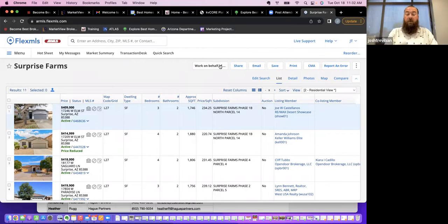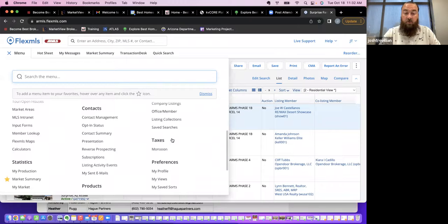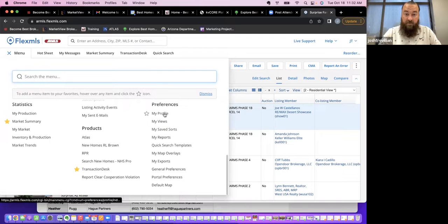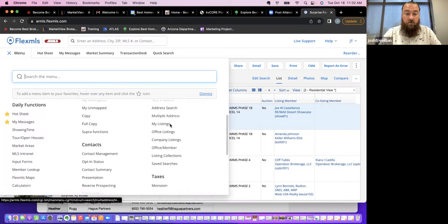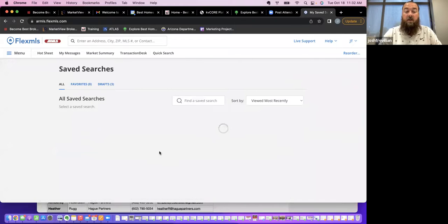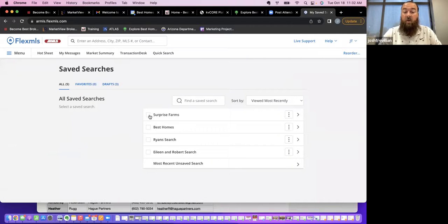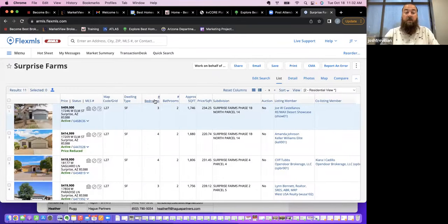Now what happens is you can come back into the menu, and over here to my saved searches. So it's under search, saved searches. Now you can click on that, and here is where they're going to populate. You can click it, and guess what, guys? It brings us right back to what we're doing.